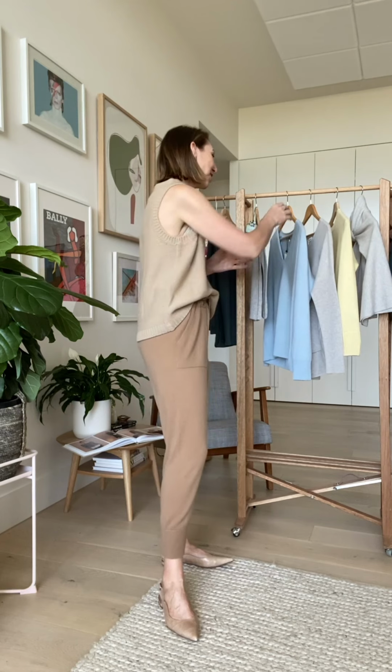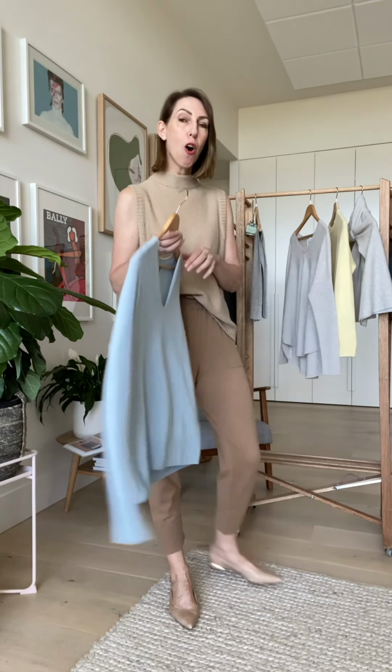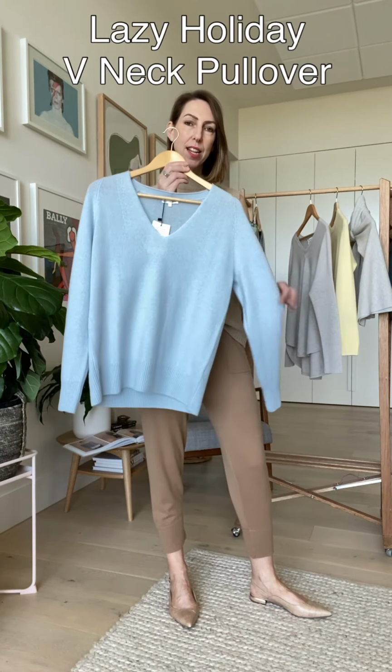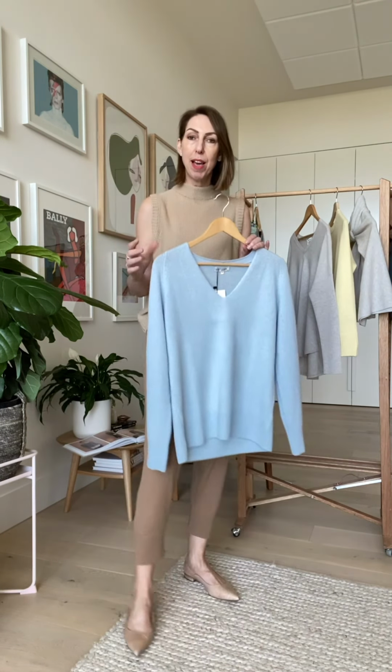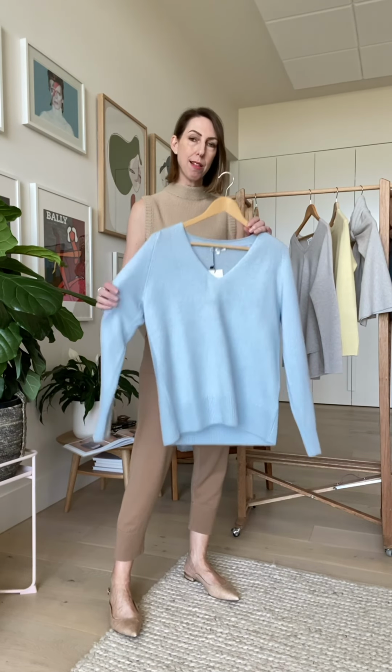So while we're talking holidays, let's start with an item of clothing that has been designed with exactly that in mind. It's actually called the Lazy Holiday V-neck pullover, and it's in this beautiful blue. So I'm going to focus on a few of the jumpers now and the different styles. I'm going to be trying all of these on later so that you can see how they look on the body, because they all are slightly different.